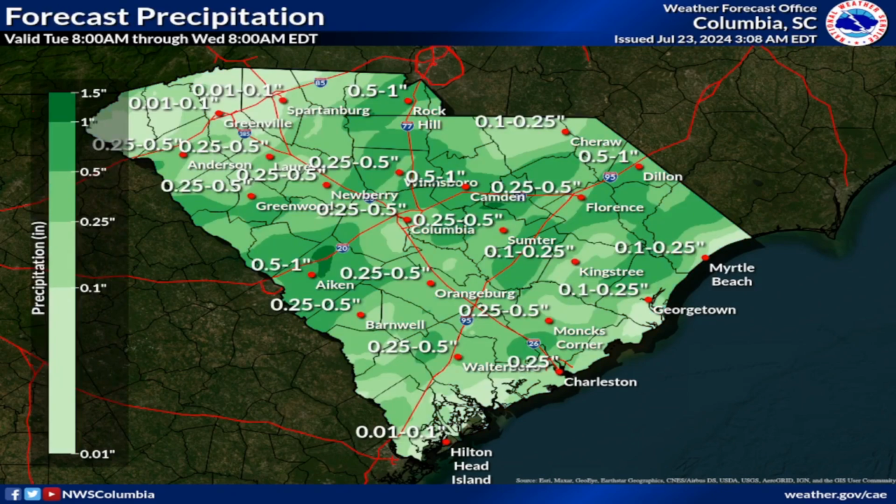Here's our forecasted precipitation for the next 24 hours, from now until 8 a.m. tomorrow morning. Around a hundredth of an inch to a tenth of an inch is possible in the Greenville-Spartanburg region, half an inch to an inch in Rock Hill, a tenth to a quarter of an inch in Cheraw, a tenth to a quarter of an inch in Myrtle Beach and Georgetown, a quarter of an inch in Charleston, a hundredth to a tenth of an inch in Hilton Head Island, and a quarter to half an inch possible in Columbia, Florence, and Sumter as well.